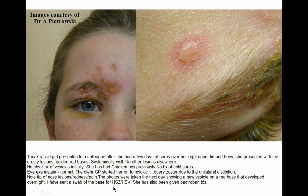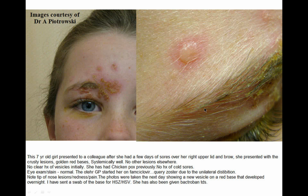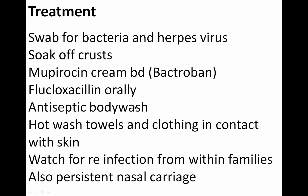She did have swabs sent for both staph and for herpes, and this was another lesion that came up. Now, again, that's not the sort of dell-shaped vesicle that you'd expect in herpes. And in point of fact, this was all just a staphylococcal infection. There was no herpetic element there. This wasn't zoster. And she was given some Bactroban, and one could also have given her some flucloxacillin if necessary. Again, soak to get rid of all of these crusts here, then apply your Bactroban twice daily.